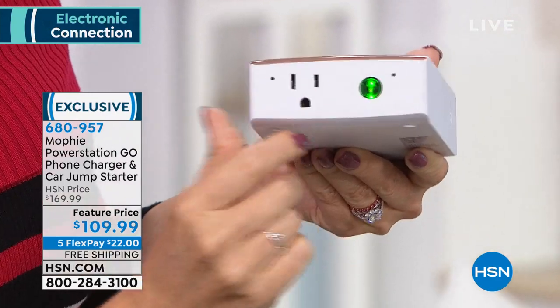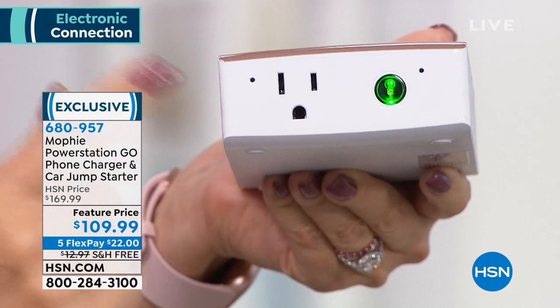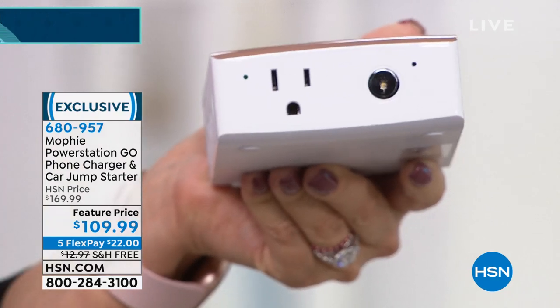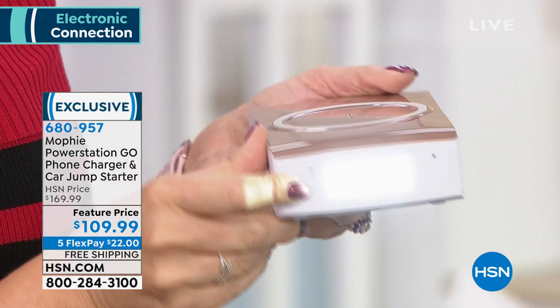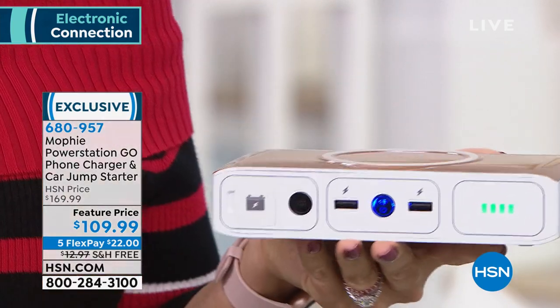Check this out. You have an actual wall plug that is now portable on the go. This is AC, 65 watts, for your fans, your lamps, your TVs. If the power goes out and you can't find a candle or a flashlight, plug a lamp in. You can walk around the house completely wire-free. And then check this out. You even have a super bright LED flashlight, so if you are broken down by the side of the road, if you do have that emergency situation, now you have a best friend to help.